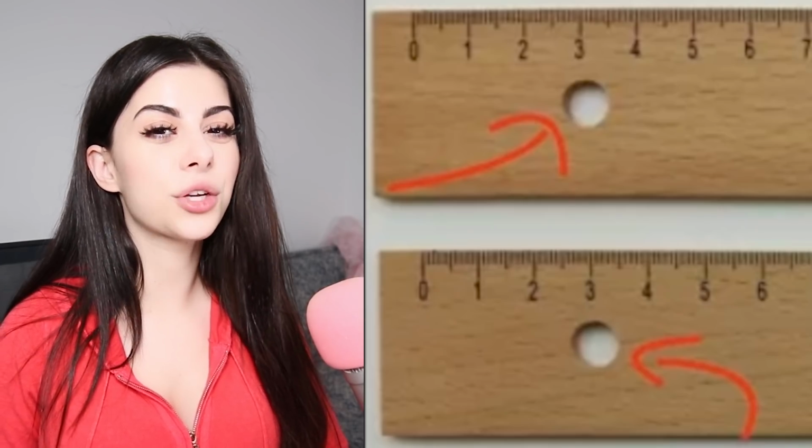So what's the hole in your ruler for? It's so you can stick your pencil in and then start twirling it really fast until it flies off and your teacher gets mad at you. Okay, it's not really for that. It's so you can hang the ruler, but I thought the first one sounded cooler.